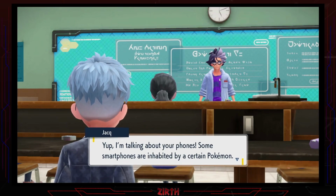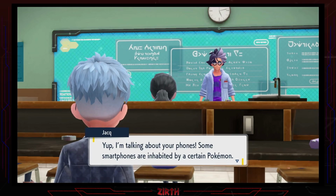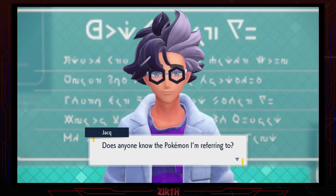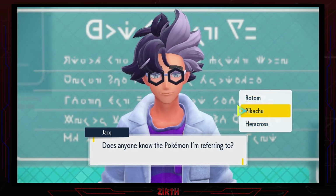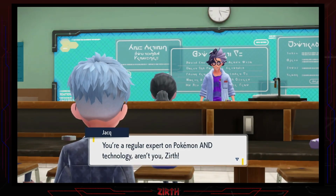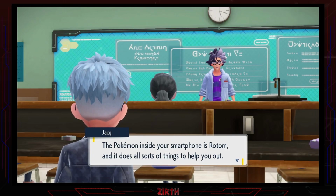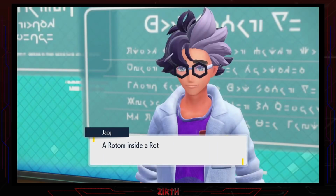Though we can use something you're all carrying with you now as an even better example. Yep, I'm talking about your phones. Some smartphones are inhabited by a certain Pokemon. Rotom! Does anyone know the Pokemon I'm referring to? Yeah, it's a Pikachu. No, it's a Heracross. Rotom. You're a regular expert at Pokemon and technology, aren't you, sirs? Maybe, a little. The Pokemon inside your smartphone is Rotom, and it does all sorts of things to help you out.